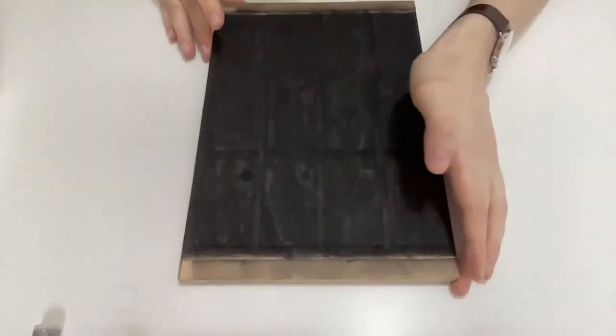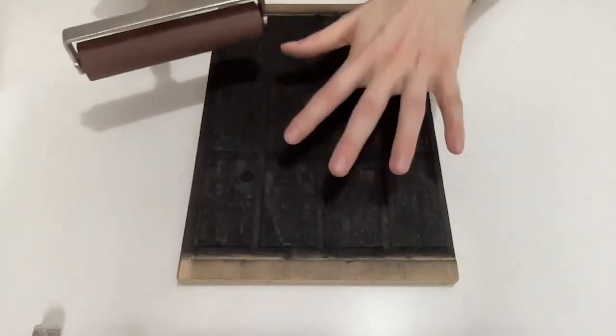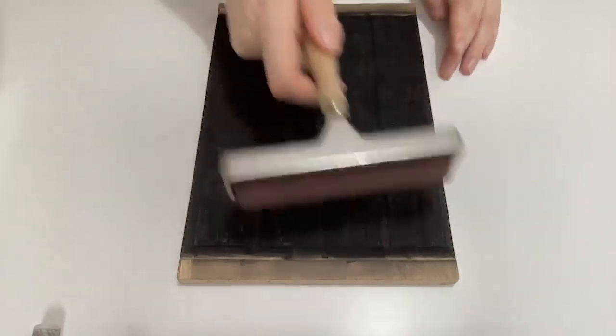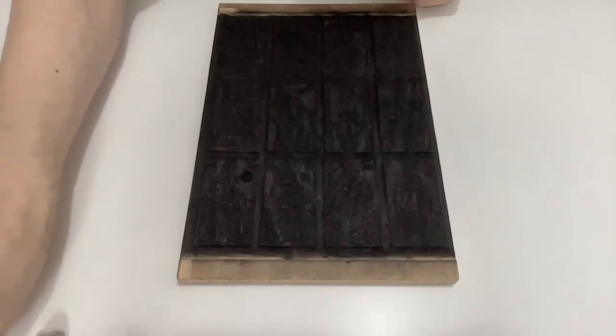Now this is already black because she's already been doing printing on this sheet. And so after she has all of the details and the designs here, what she does is she takes ink and a roller and she rolls the ink onto the wood block. And she just makes sure that she gets an even coating over all of the wood block.